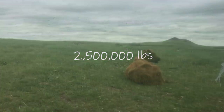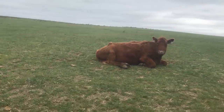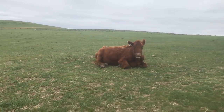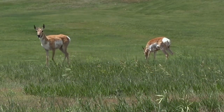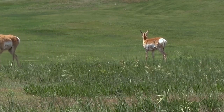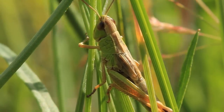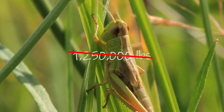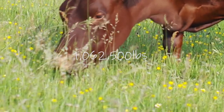Out of that, we can say that the cows will only utilize about half of that. The other half, they're going to urinate on and defecate, trample, they're going to bed down in it. So now we're down to 1.25 million pounds. Now, of course, cows aren't the only thing out there. We have antelope and insects and the like, and they've been shown to eat as much as 15% of that available forage, taking us down to a little bit over 1 million pounds of available grass for the cows to eat. I'm hoping this all makes sense.